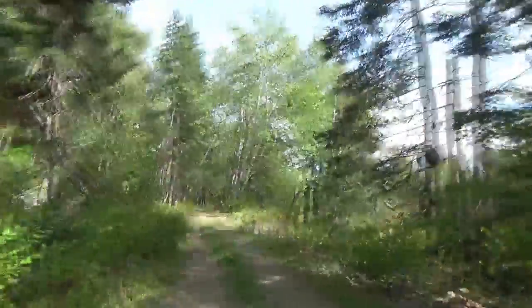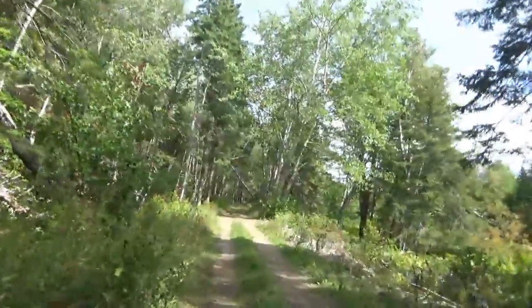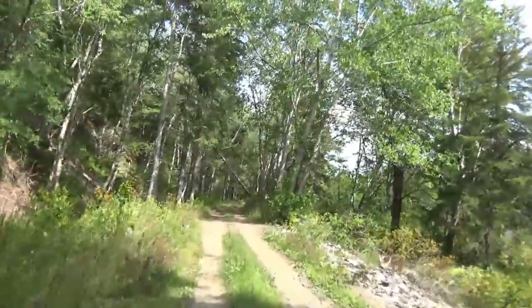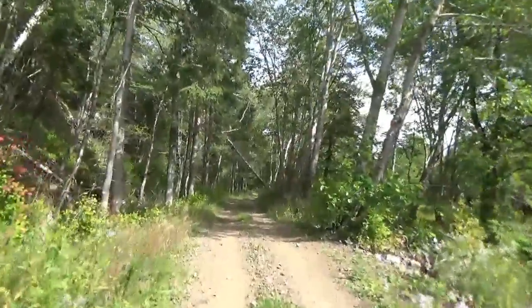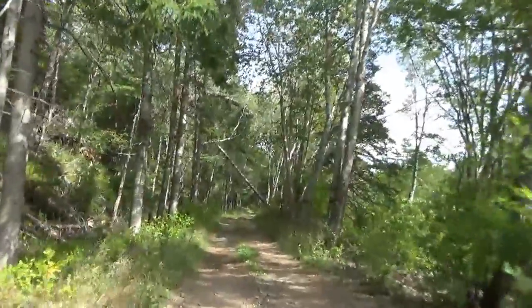Well, just imagine 1009 puffing its way down here, because that engine did run on this line. For those who don't know what I'm talking about, that's a steam engine at the New Brunswick Railway Museum in Hillsborough, New Brunswick, about half an hour south of Moncton. It did work on this line in the 50s, before going to Montreal.